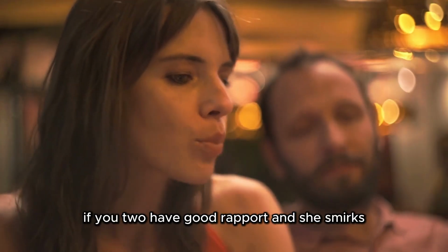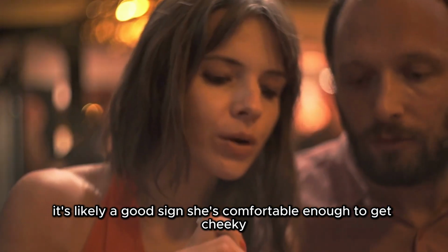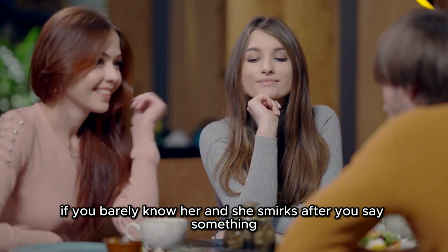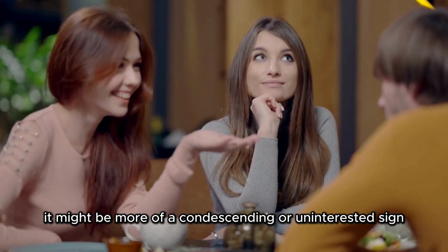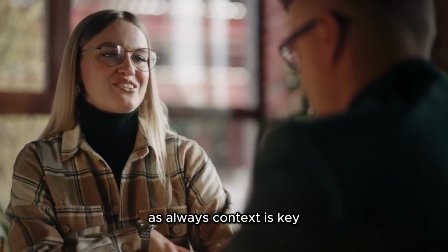In general, if you two have good rapport and she smirks, it's likely a good sign. She's comfortable enough to get cheeky. If you barely know her and she smirks after you say something, it might be more of a condescending or uninterested sign. As always, context is key.